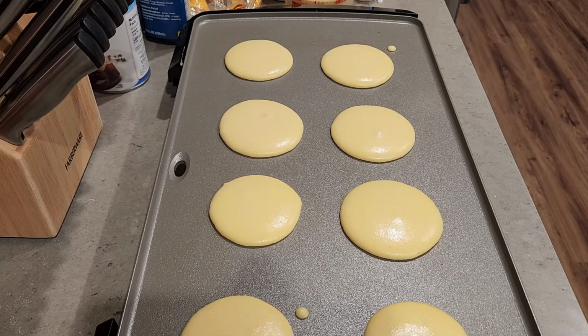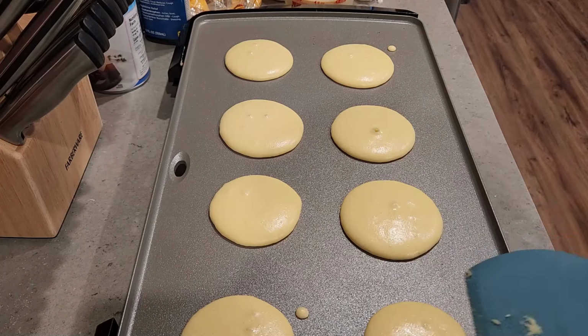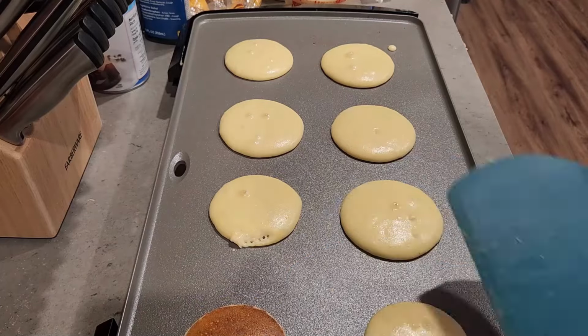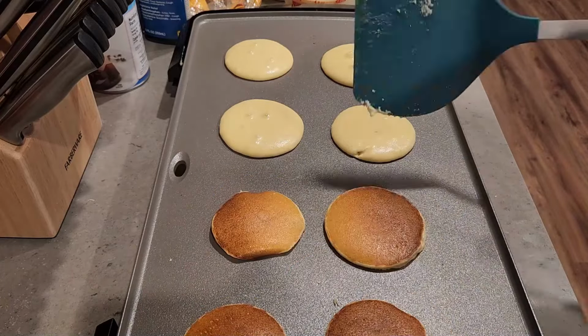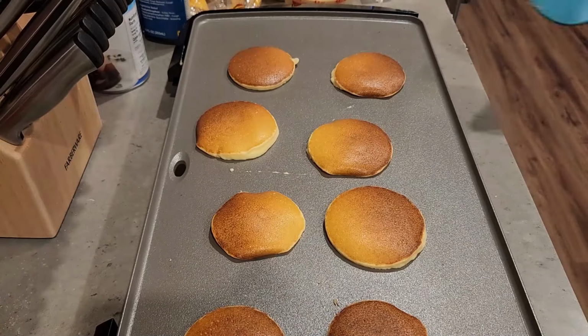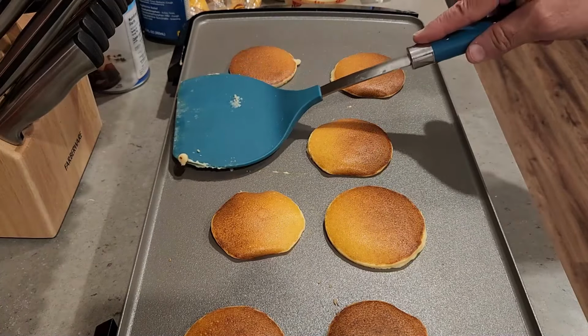Now, when we get to the part where I actually had a sample, what I did was I put a little bit of butter on one and a little bit of sugar-free pancake syrup. And to my surprise, I didn't really need to put the syrup on it because it already had syrup in them. And there you go. There's my 8 pancakes. They came out really good.